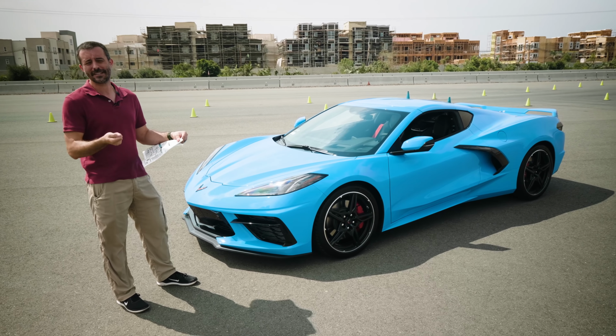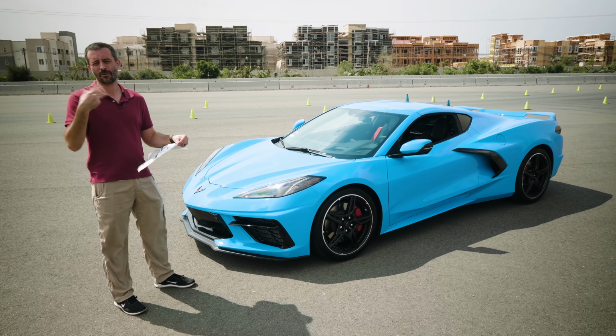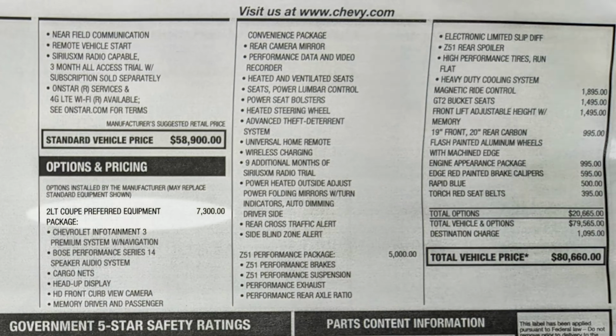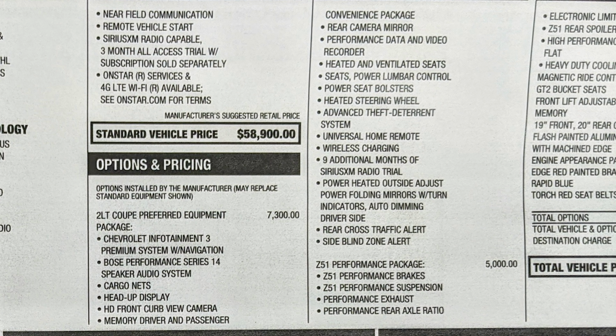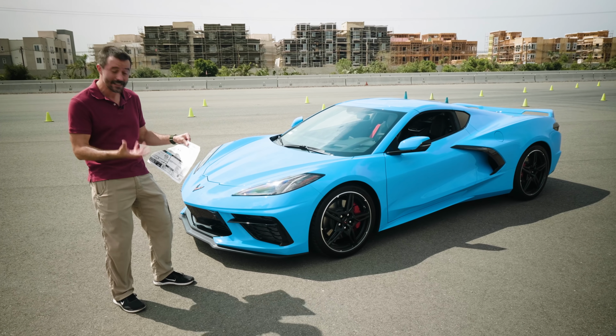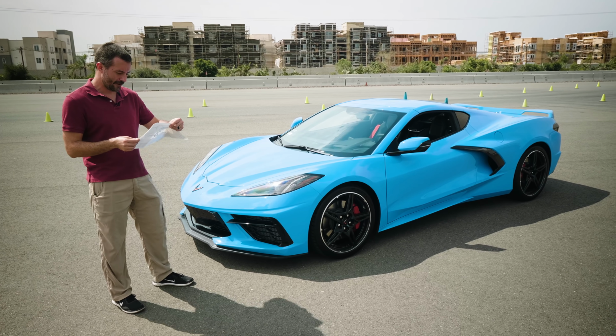We got the 2LT package, which is the mid-level offering of Corvette. You have 1LT, 2LT, 3LT. We decided on 2LT because it was only $7,300 on top of a $59,999 base price, so that seemed reasonable. It came with a lot of features like a superior infotainment display system, a head-up display, cargo nets, an extensive exterior camera system that's really helpful for a mid-engine sports car, especially in LA.